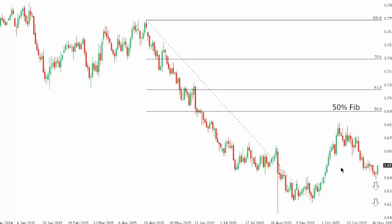Kiwi dollar. So Kiwi has seen a nice recovery into Thursday trade, although again the market here is confined to a broader downtrend and should be very well capped into rallies well ahead of the recent highs that we saw up around the 69 area.